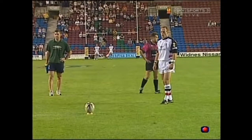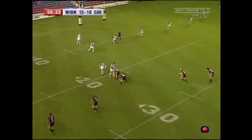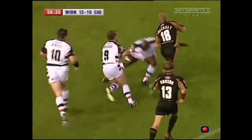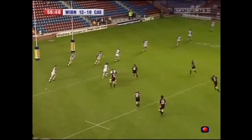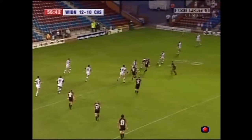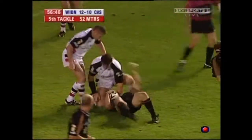To see O'Neill's boot from the penalty. This to make it 12-10 to the Vikings. 12-10 it is. Well, they've got bags of interchanges up their sleeves. Widnes, only 3 out of 12. This now is Ryan Hudson. That's a good run. Here is Mitch Healey. He pops the ball back. And Julian O'Neill with a grab.